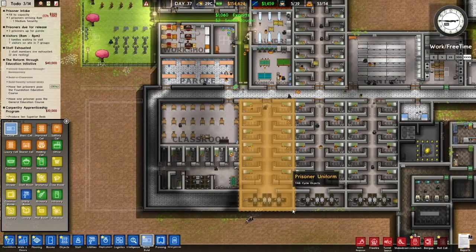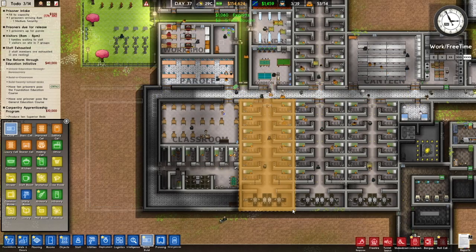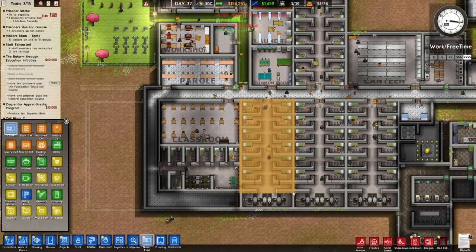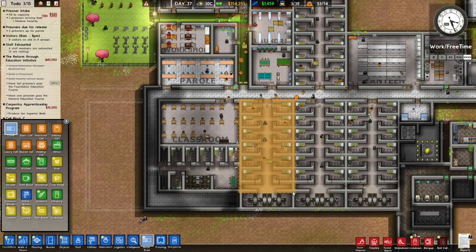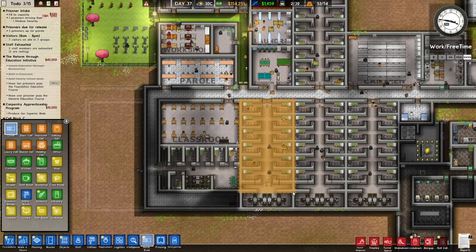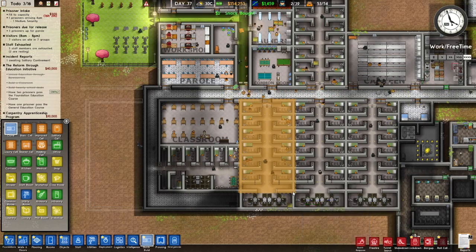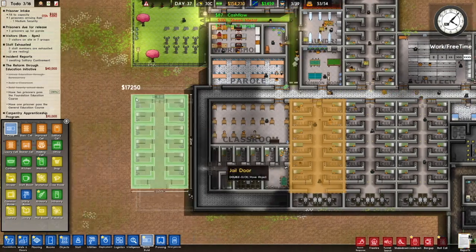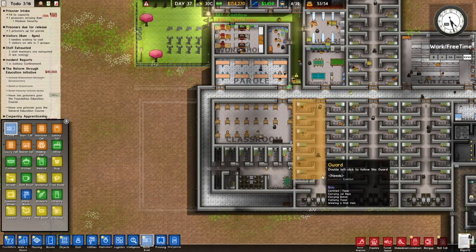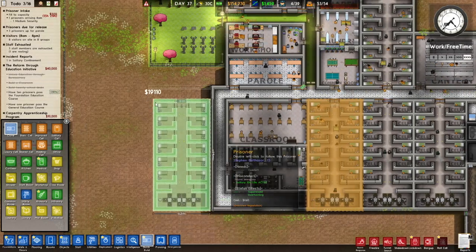And then quick build this. No, we wanted to rework the showers, didn't we? To make them slightly more efficient. Knife, alright, sick. So what I'll do is I'll do this. Oh no, that'll cook the rest of it. So what I'll do is I'll copy the whole thing.